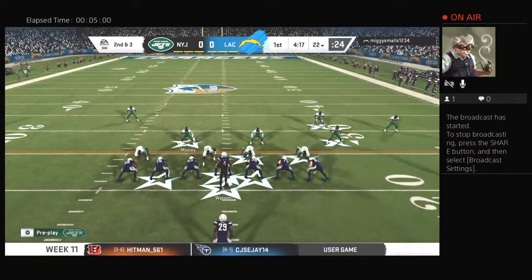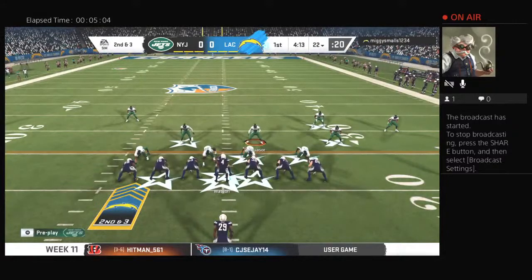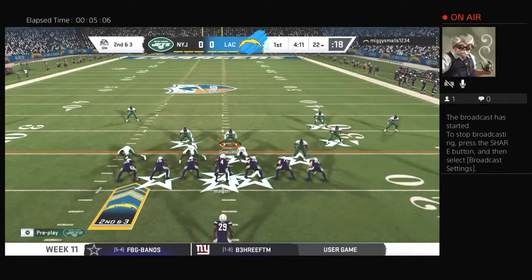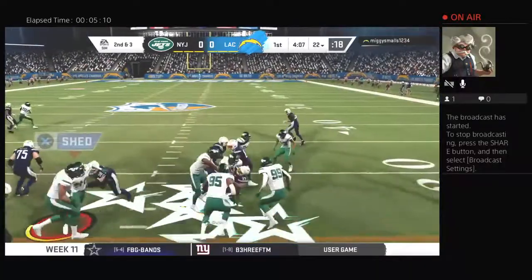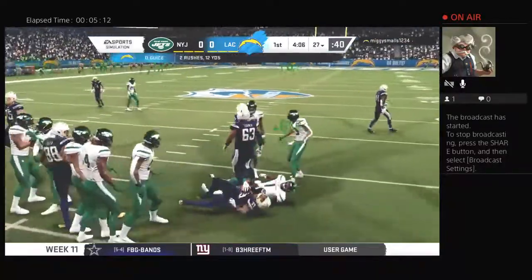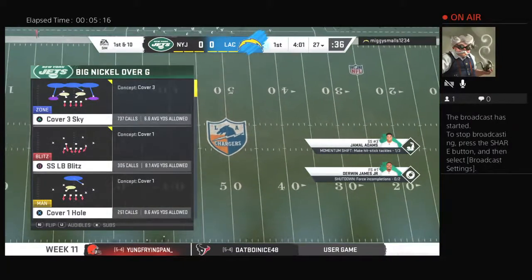So they'll come up after the gain of 7 on a 2nd and 3. We got 4. Here's Geis. And they'll bring him down at the 27-yard line. A gain of 5, good enough for the 1st down.